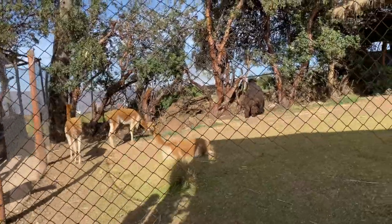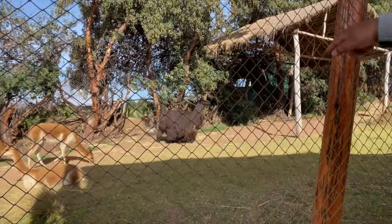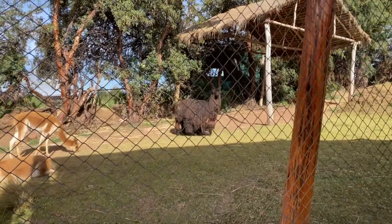Llama, alpaca, guanaco, you can do that, right? Those ones, how about that one? Not that one. That's not alpaca. This one. That's the one. Vicuña.